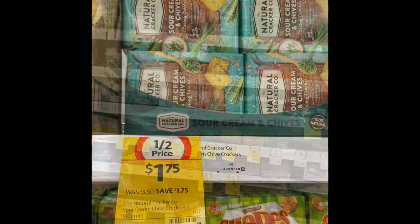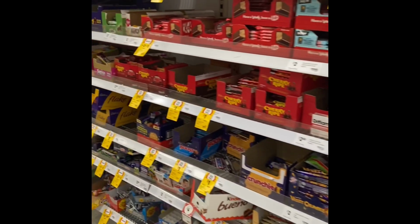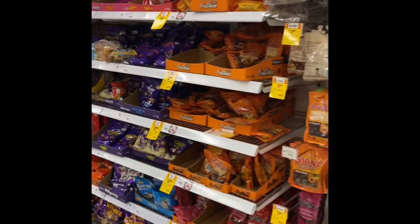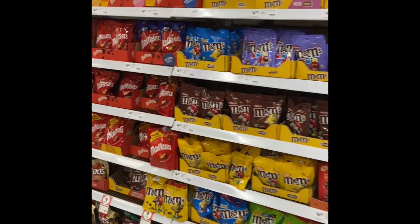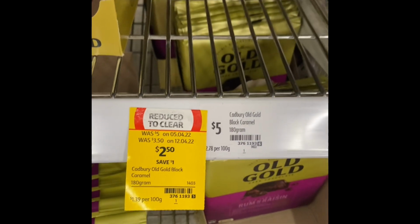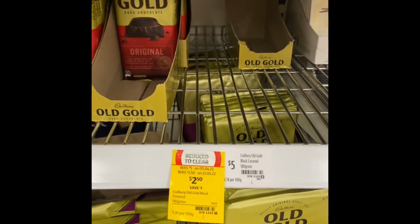Power walked through the chocolate and the lolly aisle because we don't need anything. We've just had Easter, so let's not look. But I always look because I'm just curious to know. I did see this reduced to clear, not that we like caramel, but I saw that's gone.